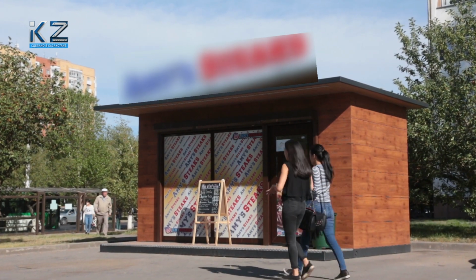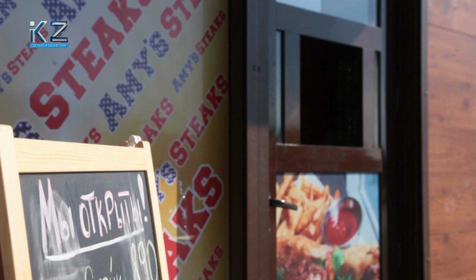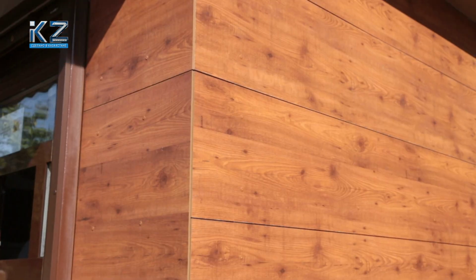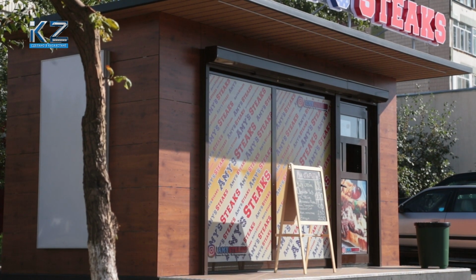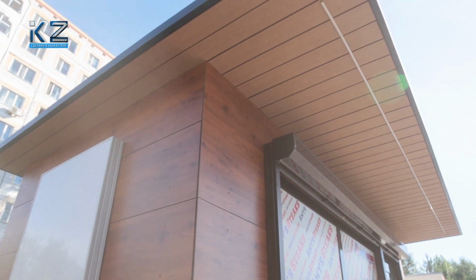The new look of the capital includes small pavilions for selling flowers, confectionery products, and providing other services. They are convenient, presentable, and made in Kazakhstan.